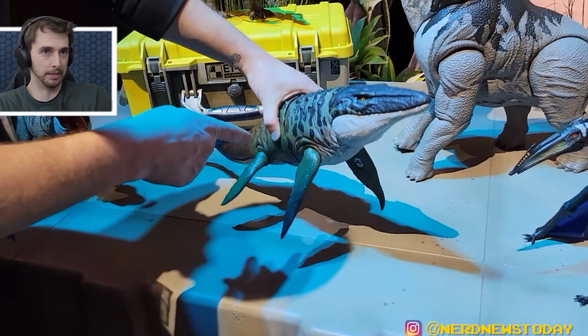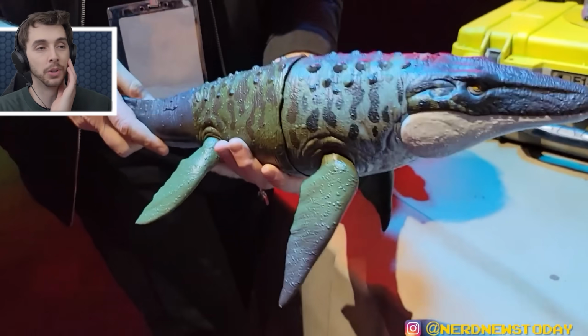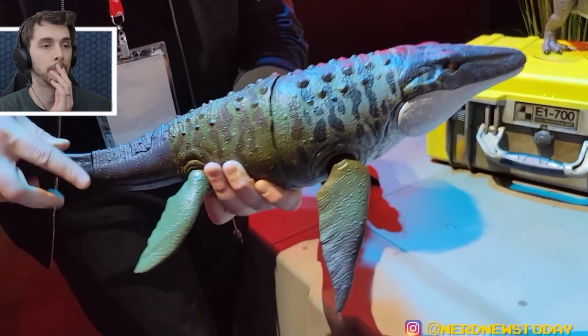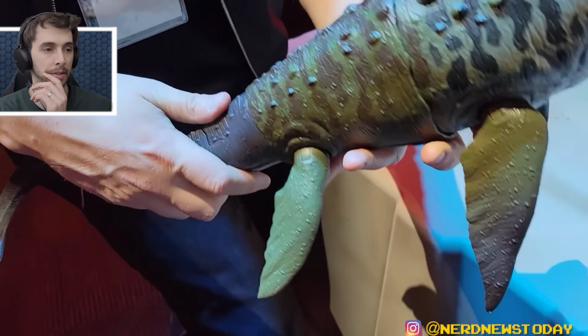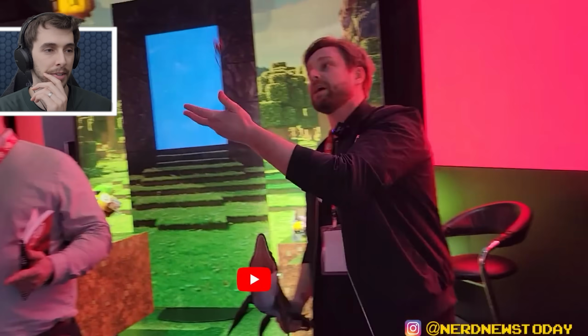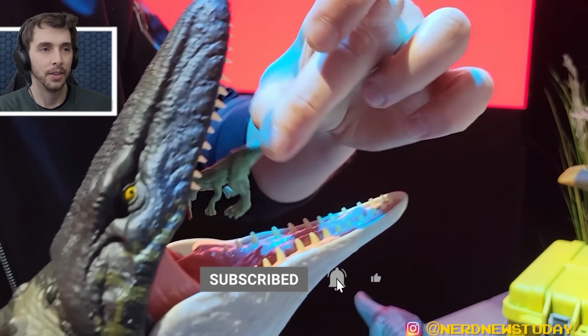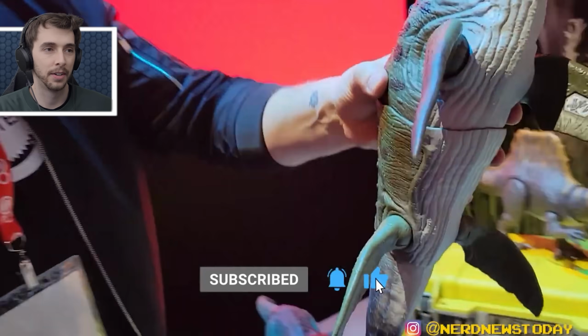That's a giant Titanosaurus. But this is cool. This is the first mosasaur that actually has movement. We've got swimming action through the tail and button-activated launching catapults, so we can launch out our Dilophosaurus that comes with it. We can gulp it back down. We can do that right out of the box.